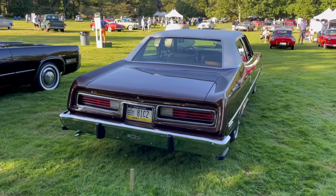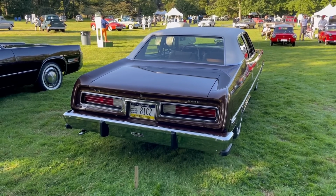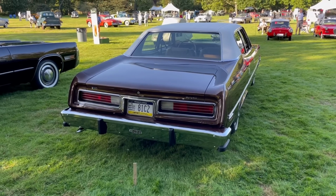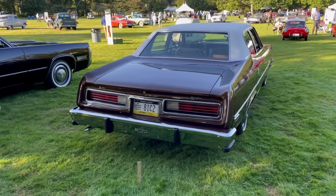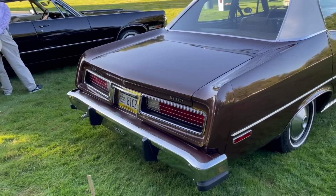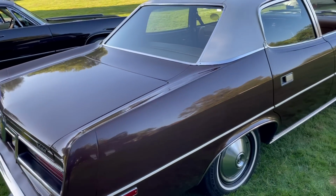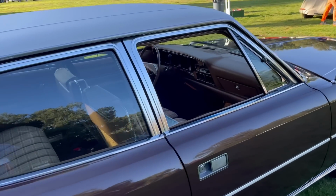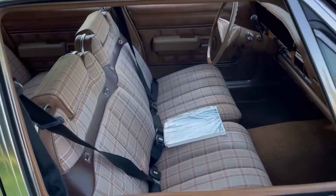Well, here's a fun one for the AMC fans, this 1977 AMC Matador sedan. This was the penultimate year for the Matador in its second generation. It came out in 1971, and the first generation ran from 71 to 73. This is the second generation, which ran from 74 to 78. So this is the second to last year, and they only had these pillared sedans by this point.